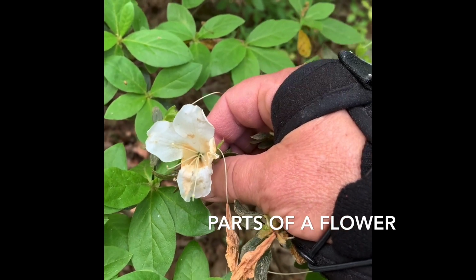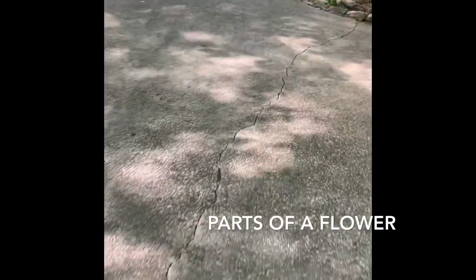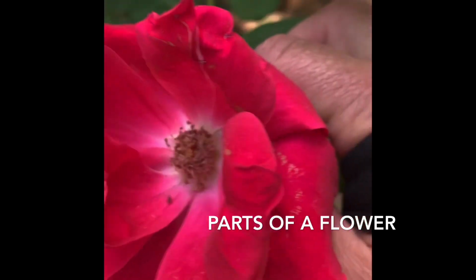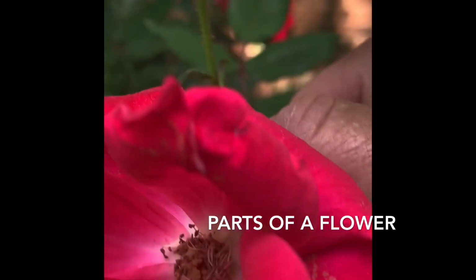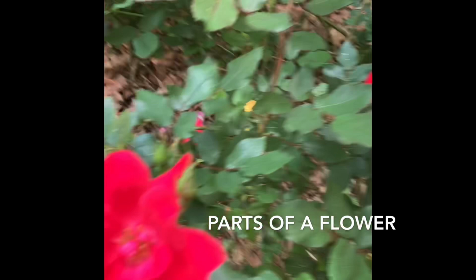We're going to walk by the rose bush here. I'm walking up, pardon the dogs, walking up to the rose bush, and we're going to see lots of beautiful flowers that you can see are opened up enough that you can see right inside and see the stamen and the stigma. That looks like a whole bunch of stamen, because you see all the little yellow pollen parts in it.